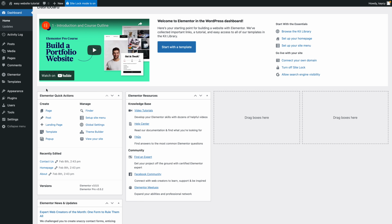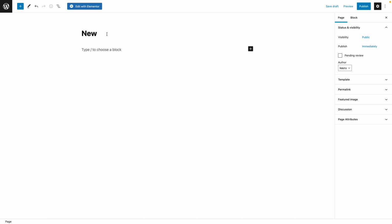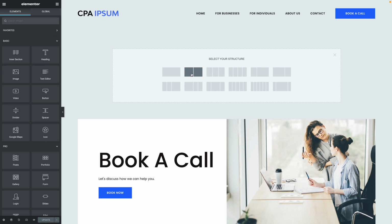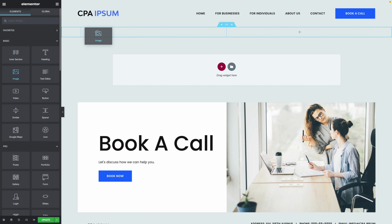Now, what about adding a new page? Adding a new page is pretty easy. So for that, in WordPress, you want to go to Pages, Add New. Let's call it New. Click on Publish. And then click on Edit with Elementor. So by default, we see the top header and the bottom footer, and we need to create the content in between. We can either create it from scratch by clicking on the plus sign, choosing the structure, and then we can add some widgets as I showed you previously.